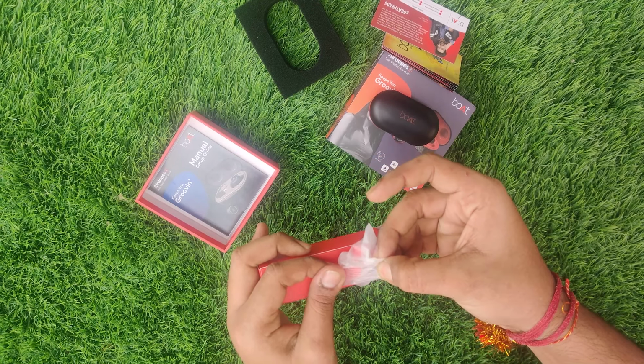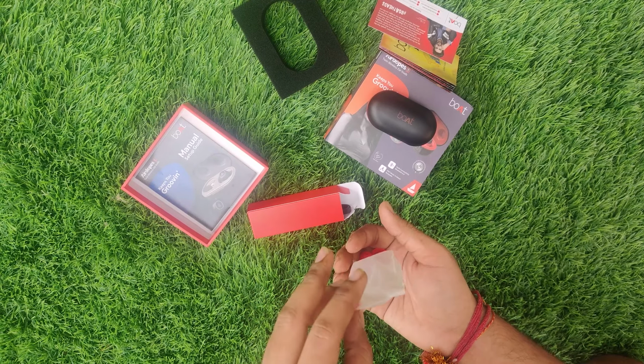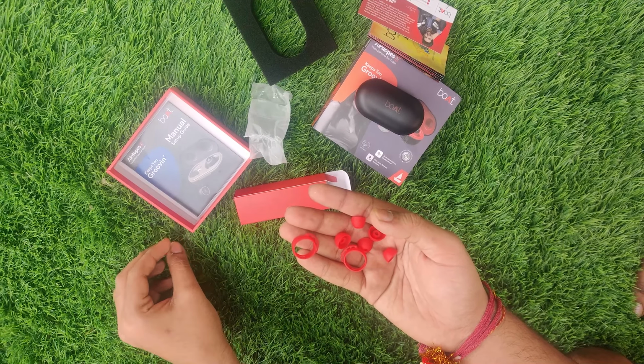Coming to the cons, it has a generic design and the bass is exaggerated quite a bit. The wing tips are a bit sharp, making it uncomfortable for continuous usage, and it has a decent battery life.